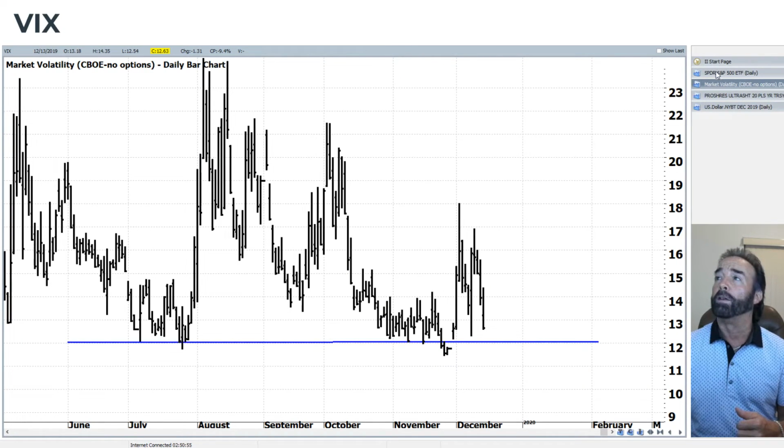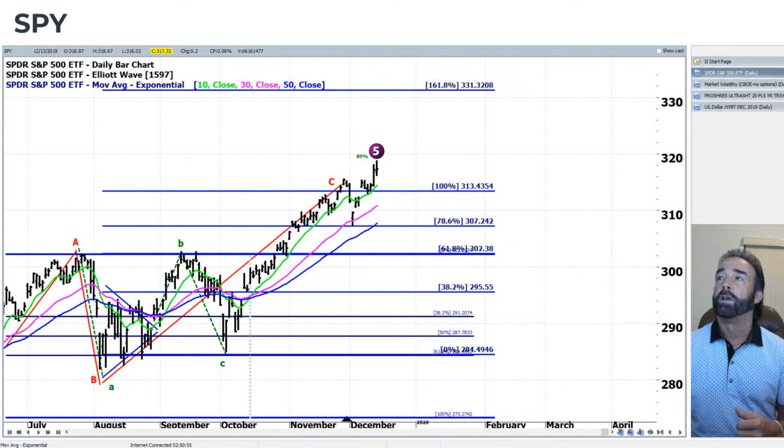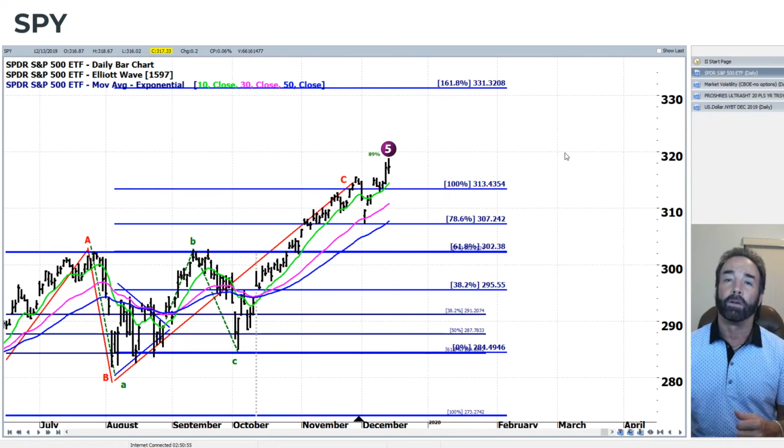We go back and look at the chart again. Something to always look at for the short term is the moving averages, and we're not really all that overbought according to where we are in the 10-day moving average. So if the market wanted to move up again on Monday, it still has enough ammunition from the overbought, oversold scenario to do so.